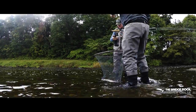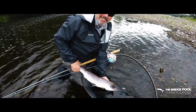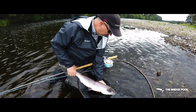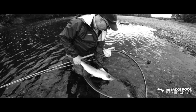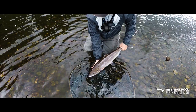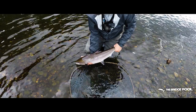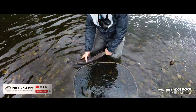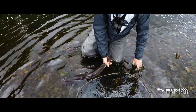It's about 4 or 5 pounds, I think. Typical for a Dee grilse. It's brighter than I'd expected, but definitely been in a few weeks. We were going to bring it out into deeper water to release it, but it's got plenty of energy and didn't need any encouragement to get away.